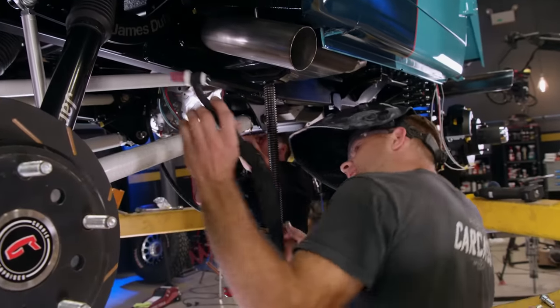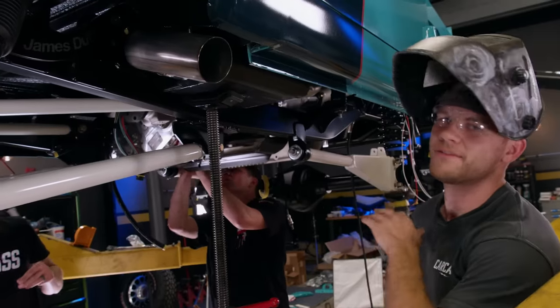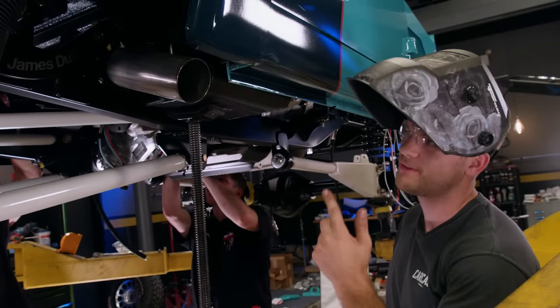All right, that's the final piece of the exhaust. Everything's hung now. So the only thing I have to do is just take everything out. I'm gonna take it down to my studio and weld this whole thing up.